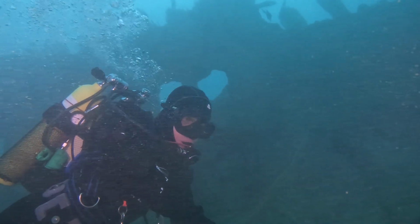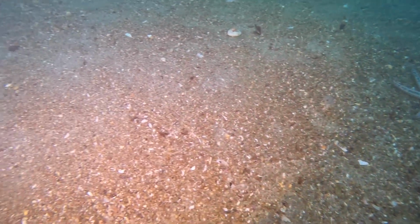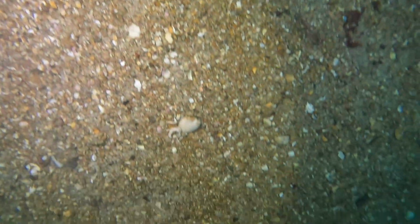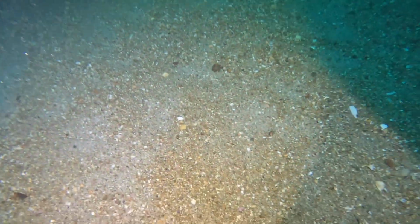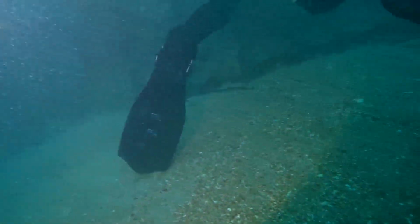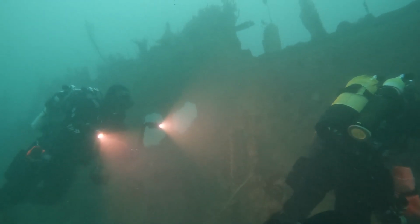We're now behind the shipwreck. There's not much tide here. We're being protected by the side. Half a tank. We've got loads of air. Considering I'm in 17 metres of water, I reckon this half a tank could easily last me 40-45 minutes.